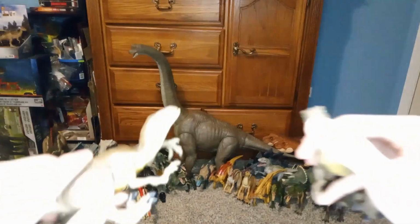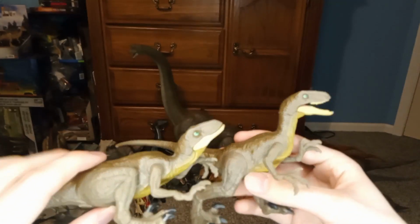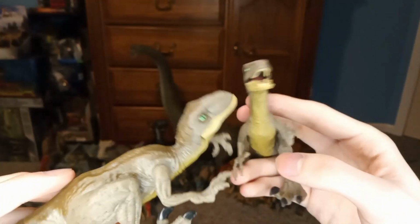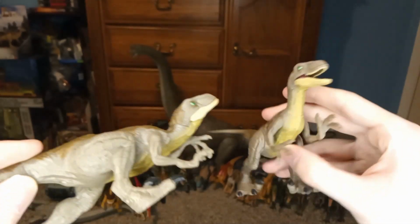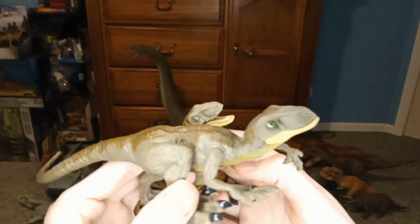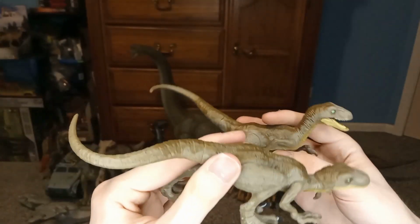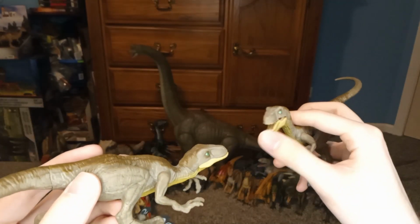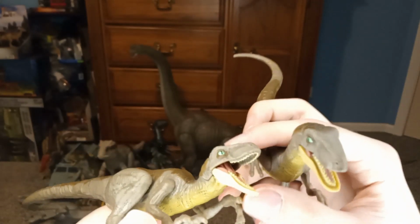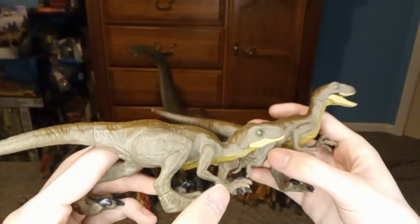Now we have Mattel's official first attempt, I would say, at Jurassic Park Raptors. These two have green glowing eyes, which is kind of neat, and I think they're pretty decent for what they are. Nice brown patterns, very nice painted claws, surprisingly, and the paint's actually really good on these guys. I know some people have stated they don't like the metallic eyes, but I think they're a nice little addition.